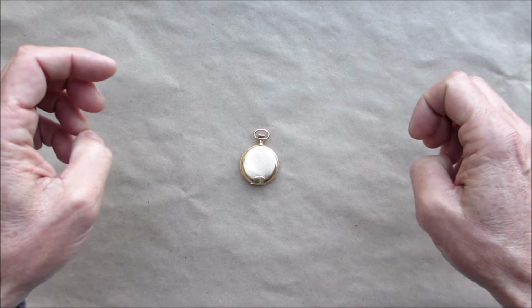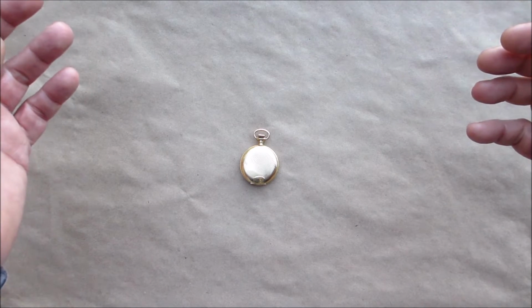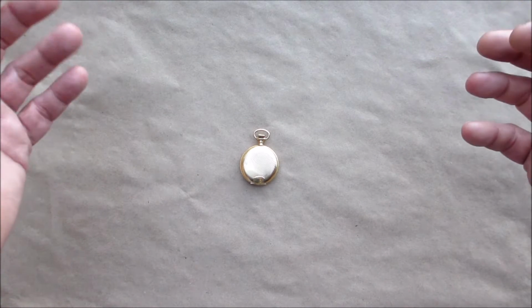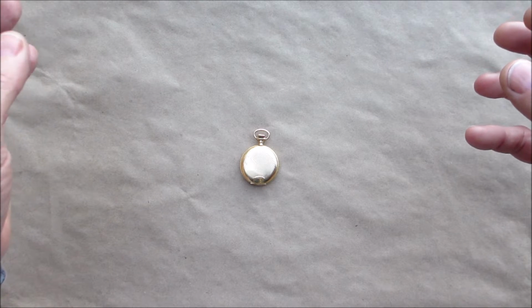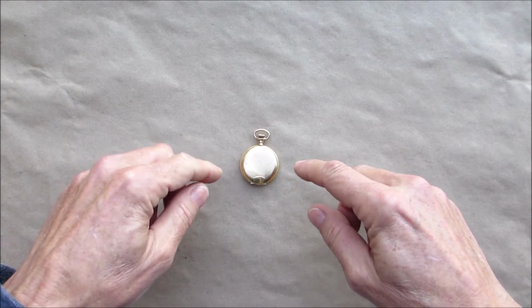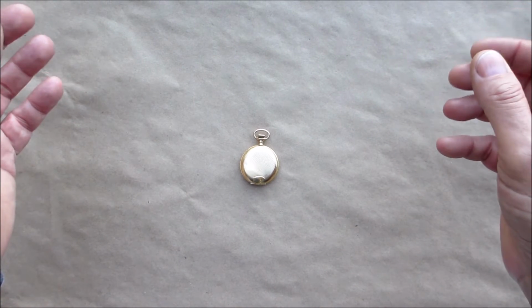So Waltham's a pretty famous company. I believe they made over 40 million watches during their time. And then when the pocket watches kind of fell out of favor, they went into making, I believe, clocks for the Air Force that they put into planes. So a lot of history behind it. This one was made in 1901. So we're looking at 118 years ago.